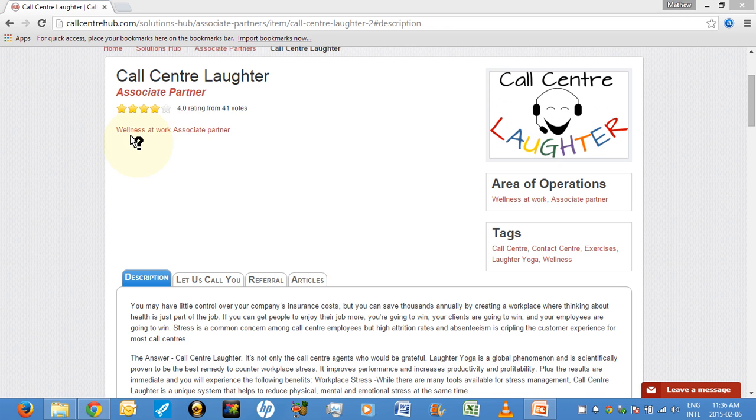And this is how your customers will be able to differentiate on whether you provide services or products or solutions specifically for call centers or contact centers, or whether you are just a general business providing products to other businesses that's not specifically concentrating on the call center industry. Coming back to the logo side, underneath the logo is your areas of operation.